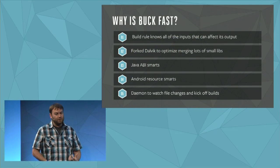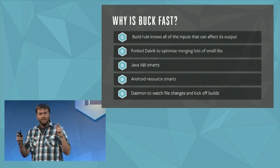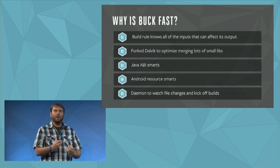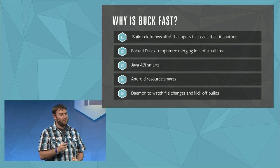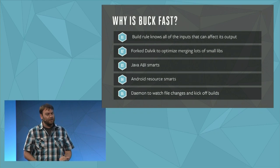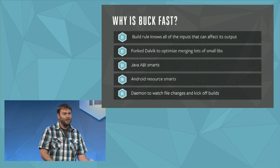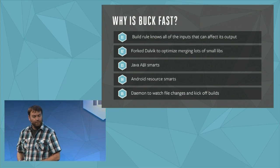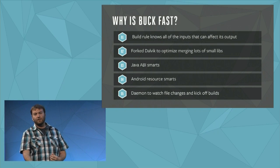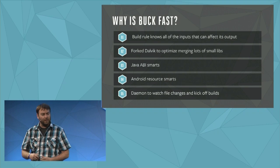Buck also does some other really cool stuff. Number one, it knows the state of the world, so it can take shortcuts and only do the minimal amount of work. Buck's lazy, yet fast. It turns out Buck is so good at making you want to make reusable code modules that some of the generic Android tools started to fall down. So we had to fork Dalvik to optimize for merging a bunch of small libs. We have the opposite problem. We have so many small reusable libs that we needed to handle that. But I think that's a good problem to have. It's a Java build tool, so it's smarter than just doing file mtimes, and it can go, okay, this file changed, but the Java ABI has not changed, and then it can go, okay, I don't need to build the dependencies, and it can shortcut there.